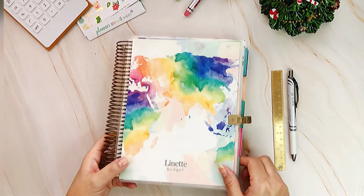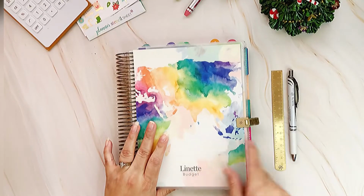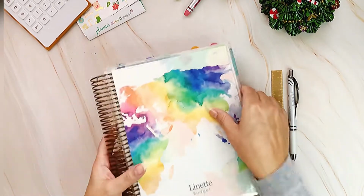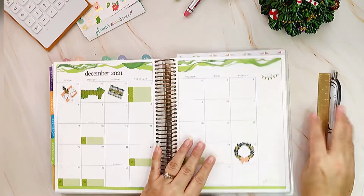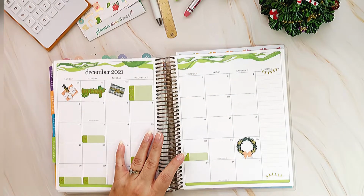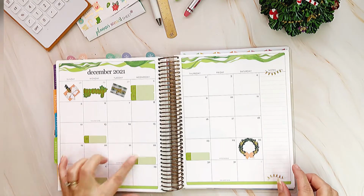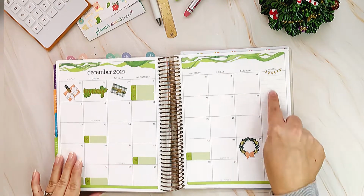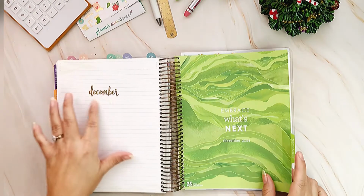This is an Erin Condren Monthly Deluxe planner, and this is where I budget every month. So I wanted to do December because December we do waste a lot of money, and I wanted to get through it. I didn't want to wait until the last date to do my budget. So far, I just put the stickers in for when my bills are due. I haven't filled out any of the bills. I decorated a little bit. The page before, I just put December.